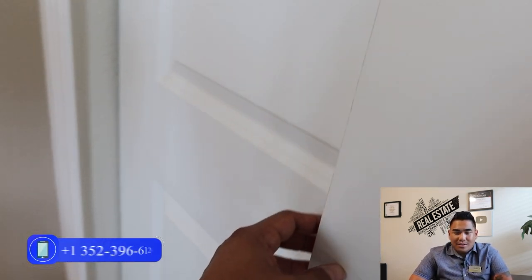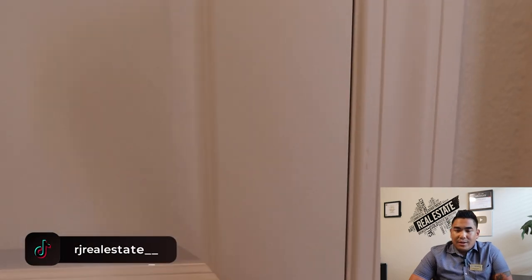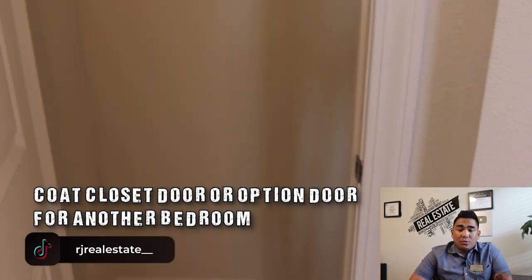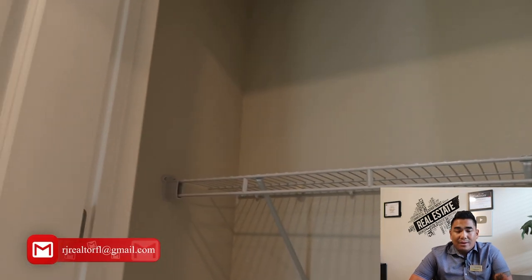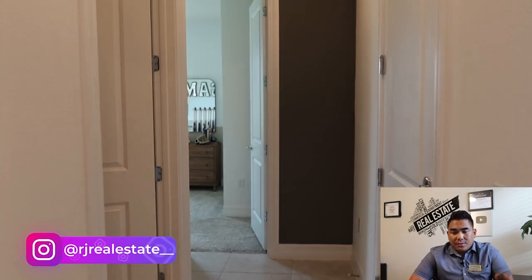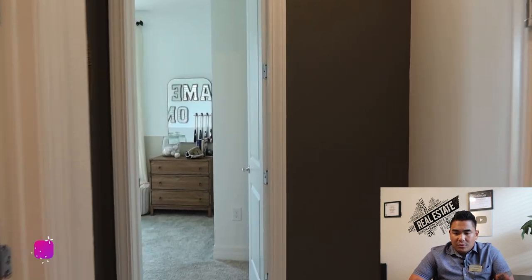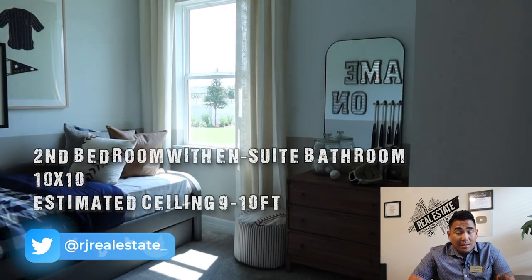As you can see, you have a very nice sliding door for your closet. You can slide it to the left and to the right, which I really love. Now we are heading to this particular door. This is your closet area, and you can also use this room as another bedroom, as your second bedroom. That's an option for you. But we are heading now to this other part of the house, and this is going to be your second bedroom for now.